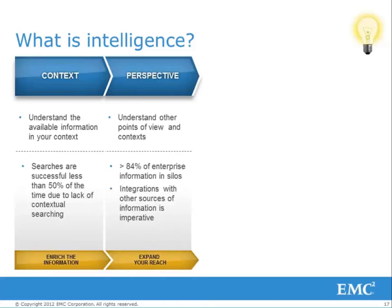The second area is around perspective, and it really is important to get a variety of points of view that can inform your decision. Getting rid of those information silos is really key. A recent Accenture study found that only 16% of content is posted to a location within the enterprise where it can actually be accessed by other information workers. Again, lots of information within the enterprise, but 84% of it is in information silos. So we need to expand our reach to get a wider perspective of what's available within our enterprise.